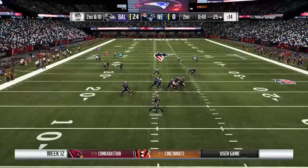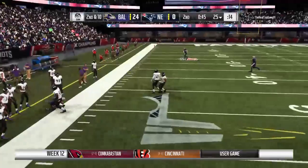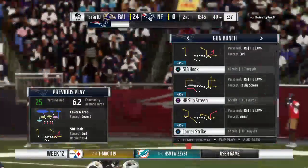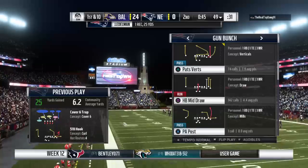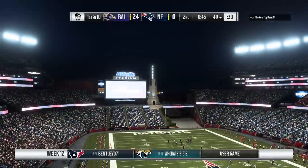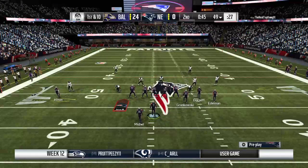Back to throw now on 2nd and 10. Toward the sideline, and look at that catch. Dragging the toes, and that's going to be a first down. Well done. A really nice gain of 25 yards. This offense finding its legs now. Here's another 1st and 10.